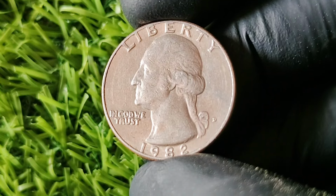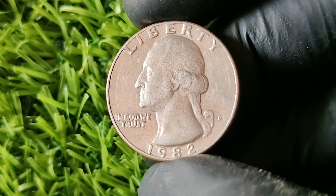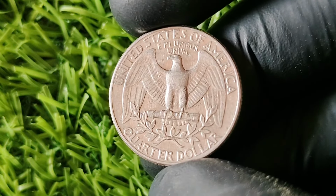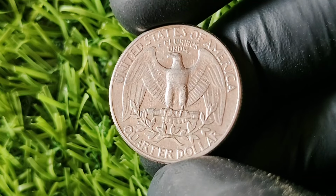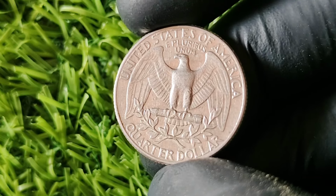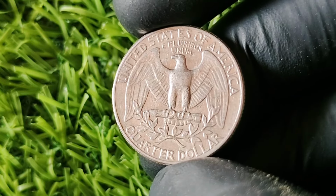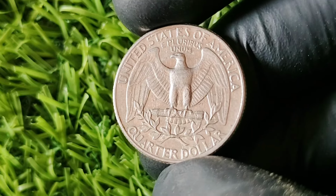Well, a specific 1982 D quarter graded at MS68 by PCGS was sold privately to a collector who simply had to have the highest graded example known to exist. That's coin speak for, I have money and I want what no one else can have. There's only one or two known in that pristine of a condition.